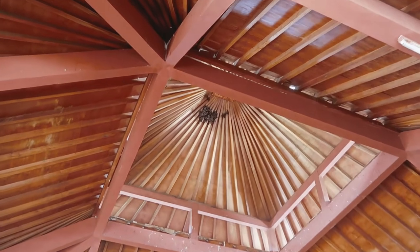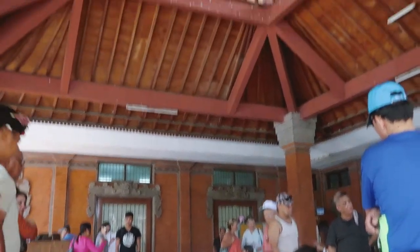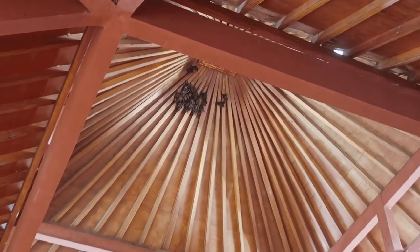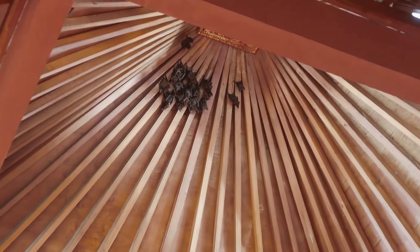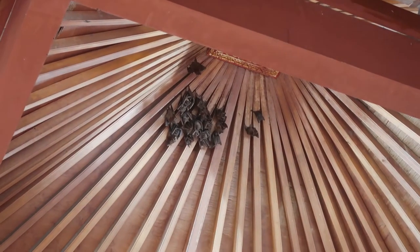Look what Stephen just spotted. It's just underneath where the ladies above are doing their batik paintings. A little family of bats up there. A big family of bats. Well, I mean, compared to. I mean, I know, but like, yeah.